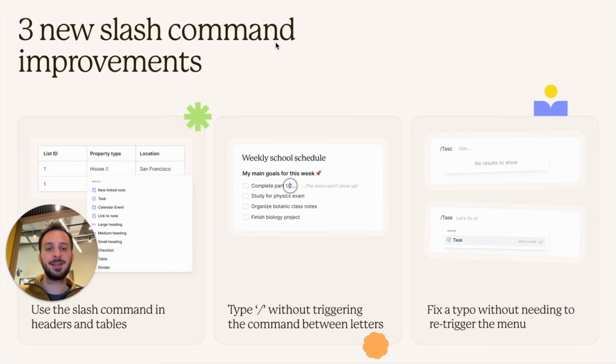And lastly, you can now fix a typo. So let's say I hit slash, I write task with a C instead of a K. I want to delete. Previously, you needed to delete everything and retype slash to open the slash command menu, but now you can just delete the C, type K, and it will appear. So it's much more dynamic, interactive, much better experience overall.